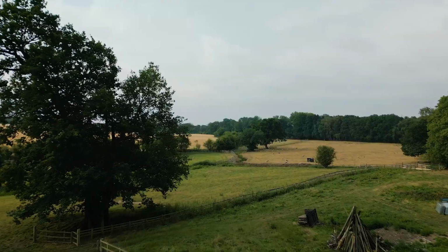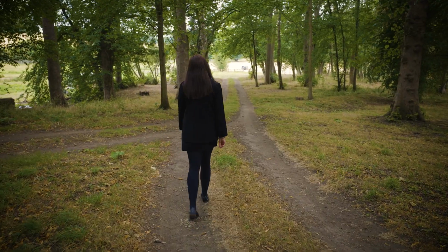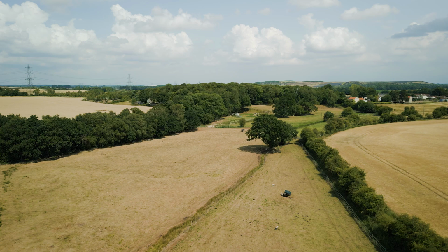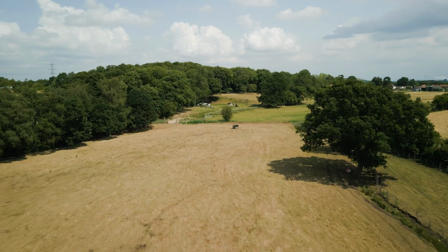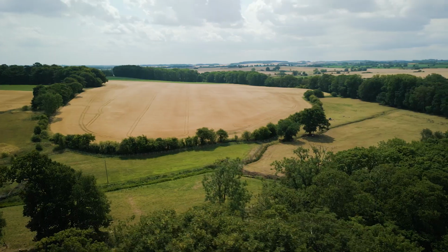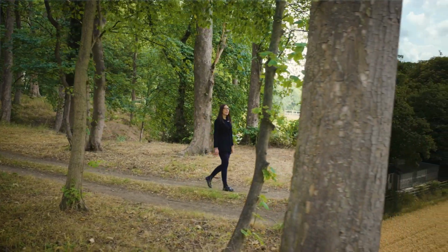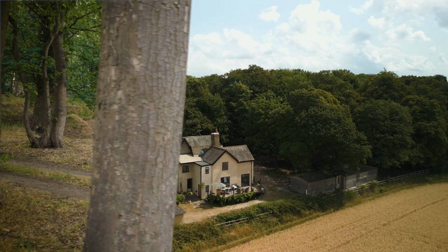This property is perfect if you're looking for a full character property with approximately 16 acres of land, which is really varied, full of potential. It's got excellent links to the A1, so perfect for commuters. If you think this could be the perfect property for you, just get in touch with the Stephensons Selby office.